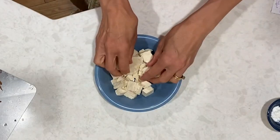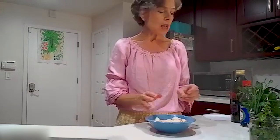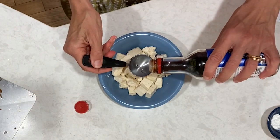So again, this is the tofu that's been pressed. And the reason I want to press it is because this is baked tofu and I want to get the water out of it. And the reason I want to get the water out of the tofu is so it will crispen up just a little bit. And so this is probably a third to 2/3 of a block of tofu. And so really, again, super simple recipe. If this were an entire block of tofu, I would use a tablespoon of soy sauce, but since it's less than a block, I'm gonna use a little bit less than a tablespoon.